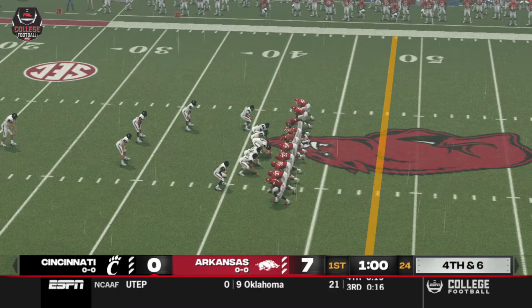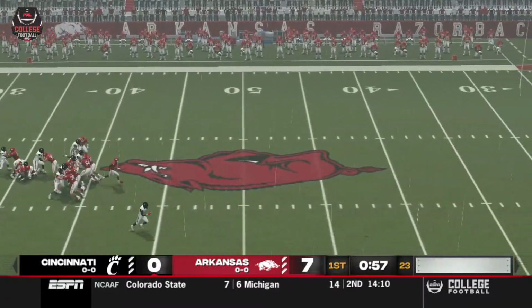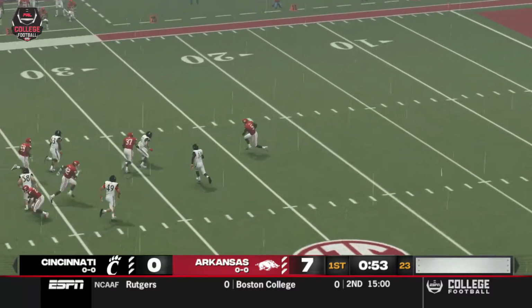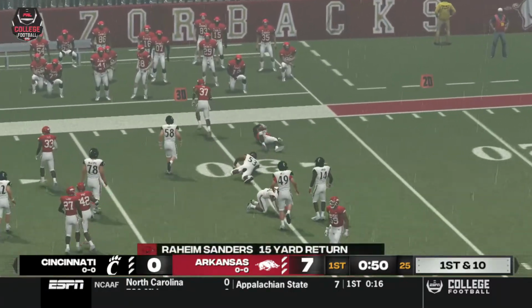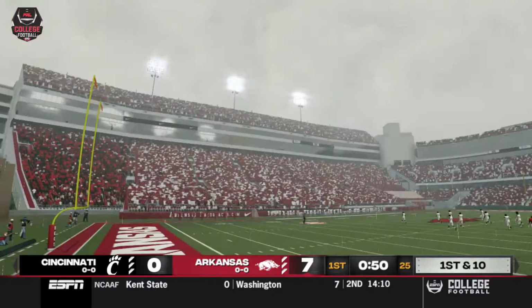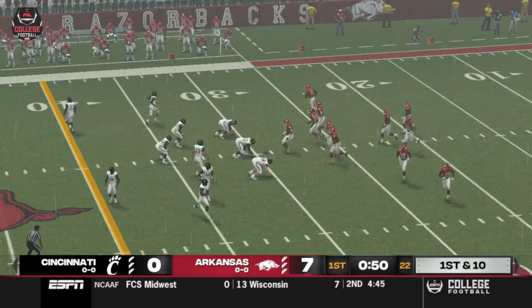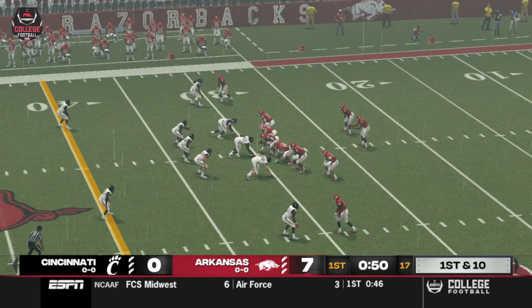The defense has everybody on the line. I think they're going to come after this one. Booming kick. Sanders takes it to 15. Got the corner. And he's tackled at the 29-yard line. So they're just about set to get the game going again. Arkansas is up by a touchdown.